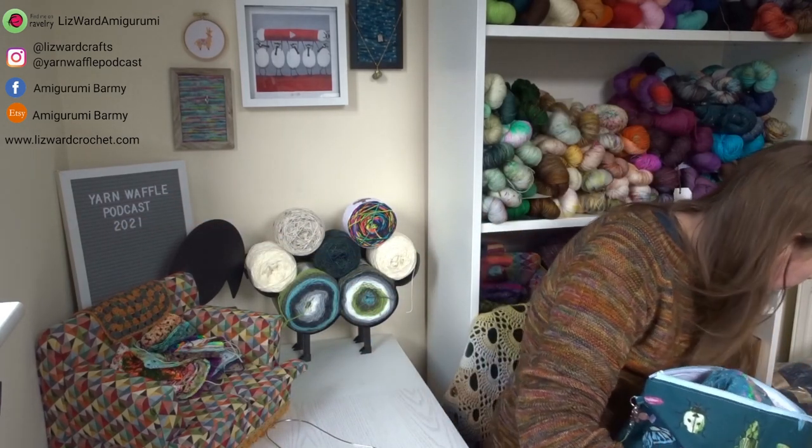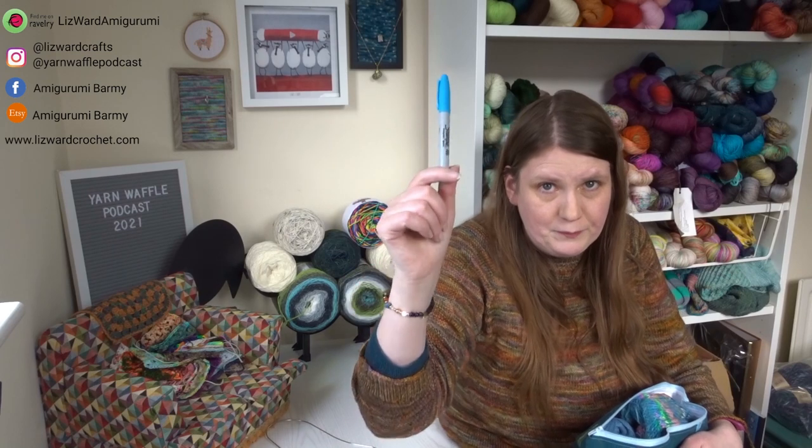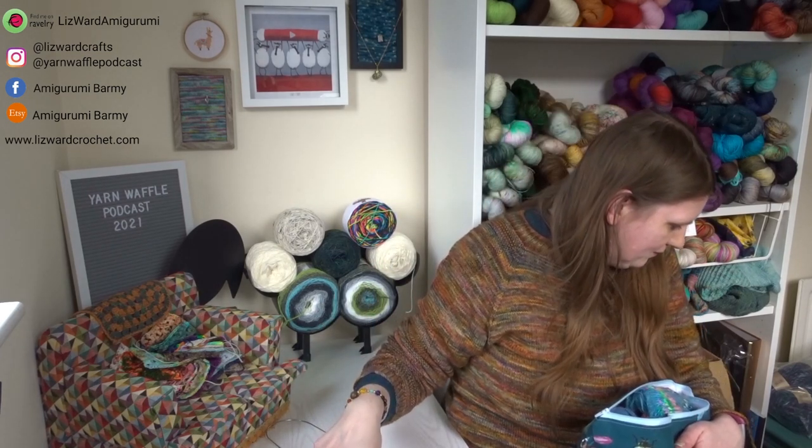Pooks! The rattling is Pooka playing with the Sharpie. I'll just put it here. Pooka?